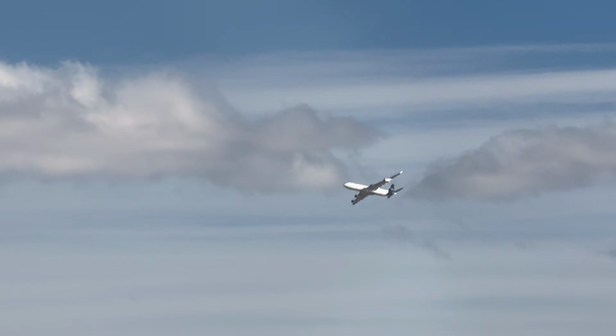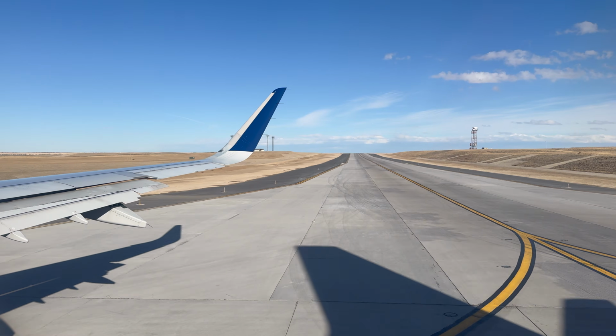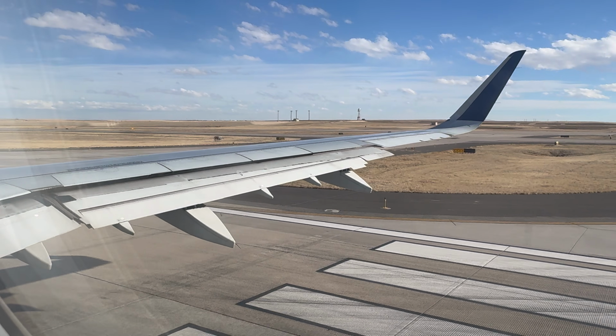That right there is Lufthansa's A340 missing its approach and going around. We made our way to runway 8, and for those of you that aren't total nerds, we're taking off to the east.